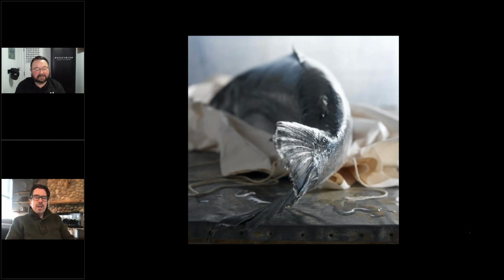So this was a salmon that was brought in. It was going to be filleted and cooked. And when I saw it, I was like, this is such a cool object. Let's just put it on the surface. This was some of the paper that was wrapped in with the twine and everything, and it looks so beautiful the way it's reflecting the light.